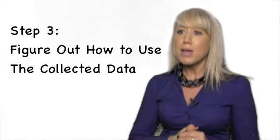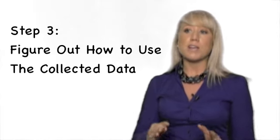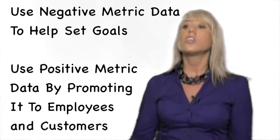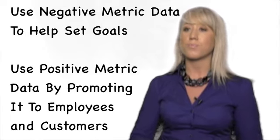Once you've established what and how you're going to measure the category and you've collected the data, now we've reached the final step. I like to think that this is the most important step and unfortunately the most overlooked step. Figuring out what to do with what you've measured. Now, there are a lot of ways to use metric data once it's collected, from the obvious of making policy changes based off the negatives that you get to promoting the positive results.